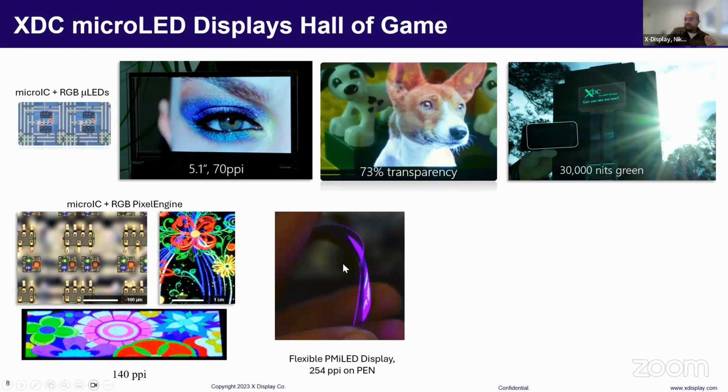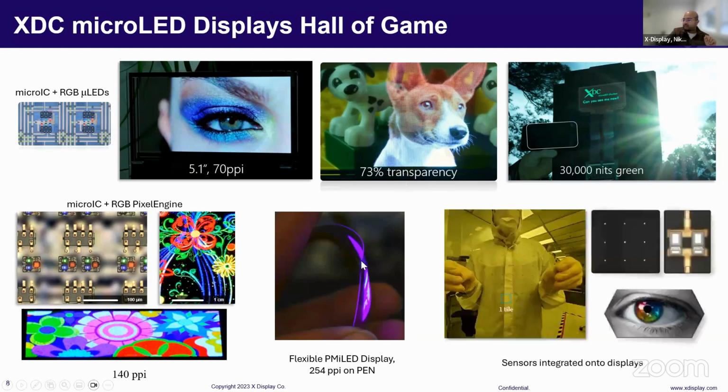We had discussions about the need for flexible displays. So flexibility and transparency together can offer a lot to automotive displays. And finally, we're not limited to just emitters and ICs. We could embed sensors in the display and add more smarts. And here you're looking at infrared emitters put in for other novel AR/VR applications too.